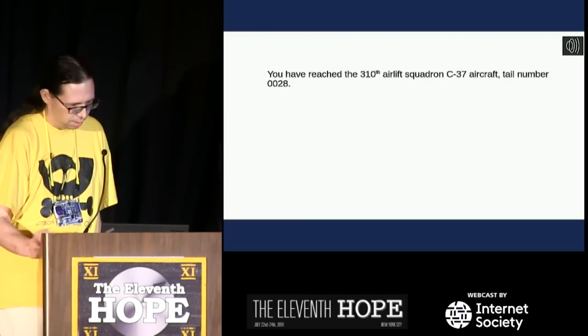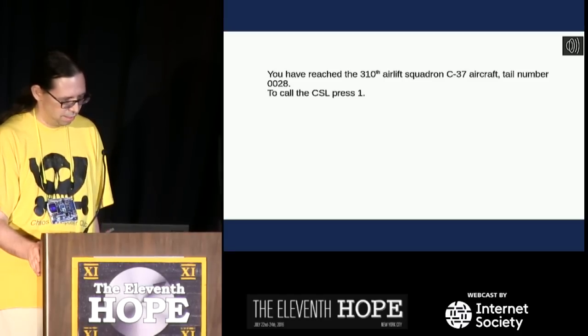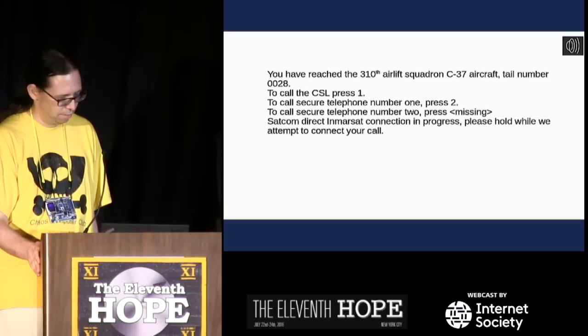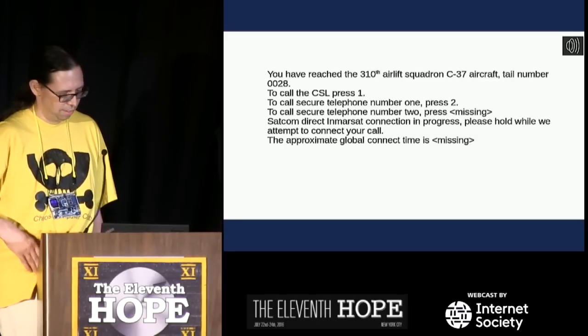You have reached the 310th Airlift Squadron C-37 aircraft, tail number 0028. To call the CSO, press 1. To call secure telephone number 1, press 2. To call secure telephone number 2, press 3. SATCOM direct Inmarsat connection in process. Please hold while we attempt to connect your call. The approximate global connect time is 20.